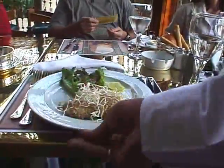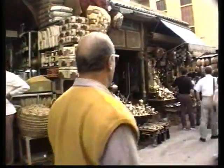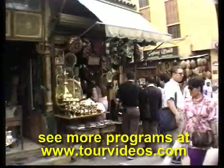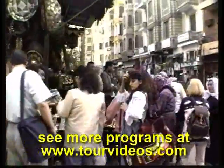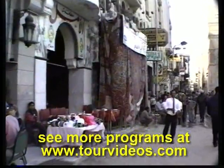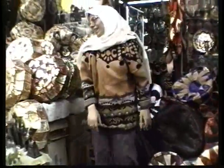A tasty lunch at the deluxe Oberoi Hotel. Now we're going to plunge into the heart of downtown to the Khan el Khalili, which is the great Egyptian bazaar in the heart of old Cairo. This was originally an old medieval walled city, and only a few of the gates still remain from the Middle Ages. Instead, we have a lively, very contemporary, bustling marketplace.